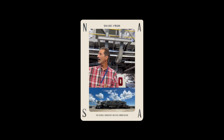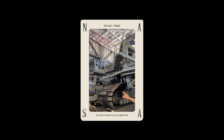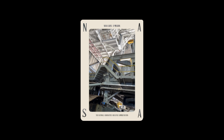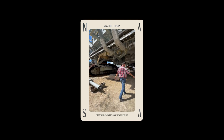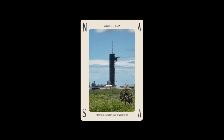That's what we stacked the rocket on. I'm sure Madison probably told you the mobile launcher will bring it over into the next bay here in a couple of months. They'll start stacking the rocket on top of that, and then we take it back and forth to the pad. So everything that's ever gone to the pad since the very first Saturn V mission rode on either this crawler or the other one that you'll see in a little bit.